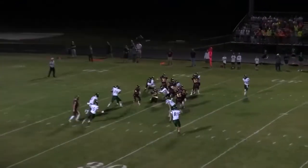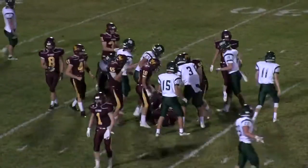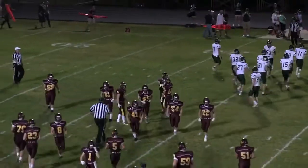The kick is returned by Mount Pleasant as Seaberg finds a seam, and he'll get to the 32-yard line. First down, Mount Pleasant, a 27-yard return. Live inside our Pella Real Estate Services radio broadcast booth.